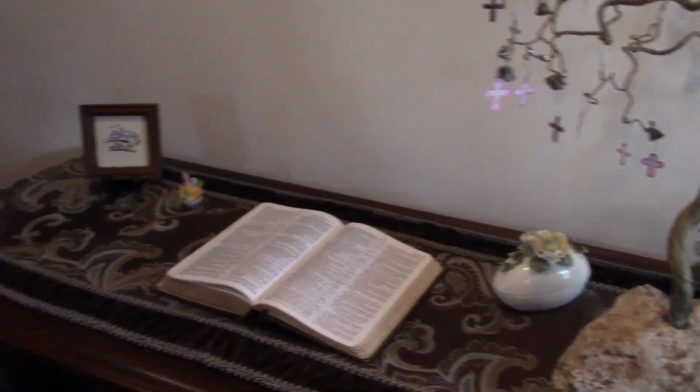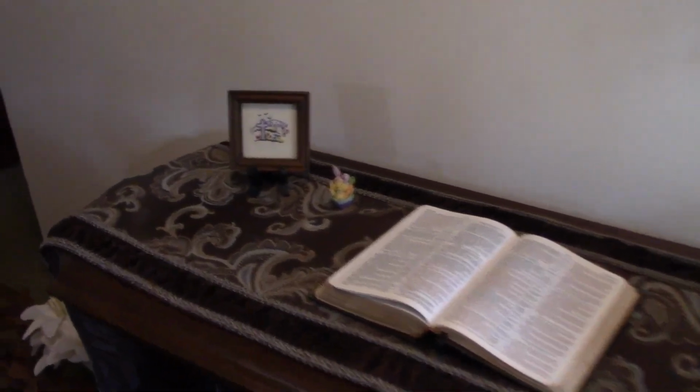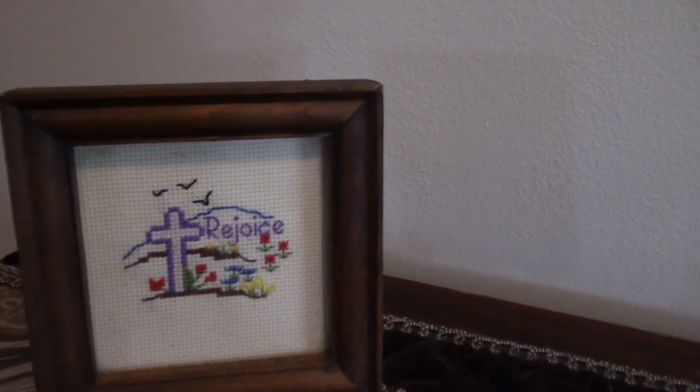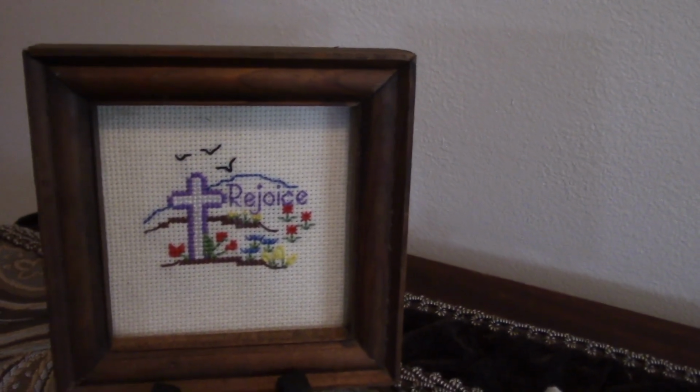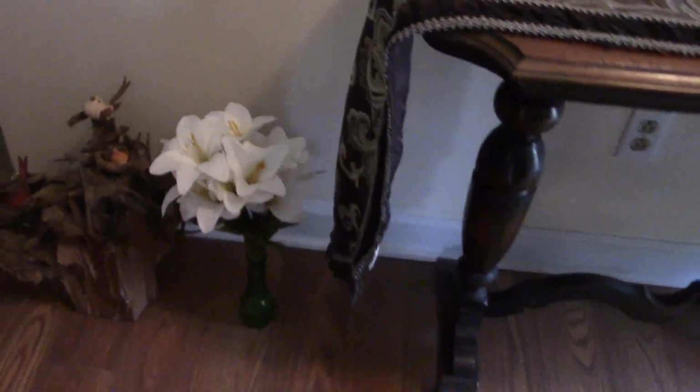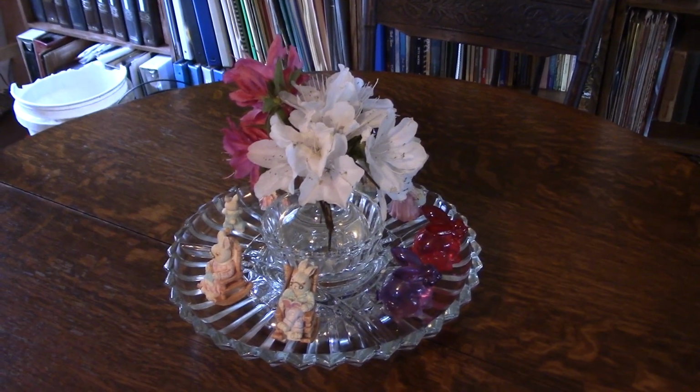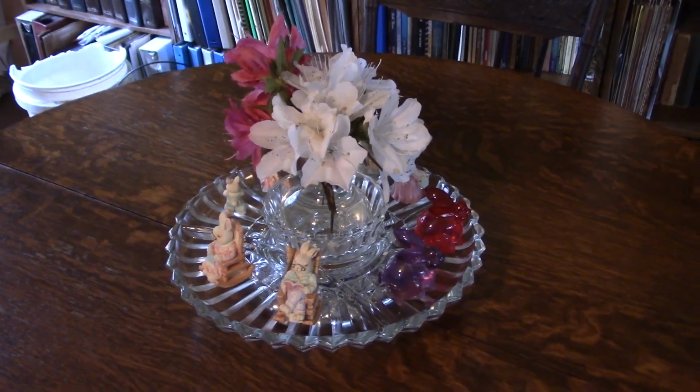And the Easter egg. A little cross stitch I did years ago. It says rejoice. And I got some lilies down there. And I put some flowers here on the table with little rabbits all around.